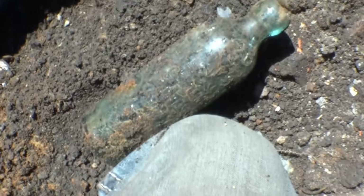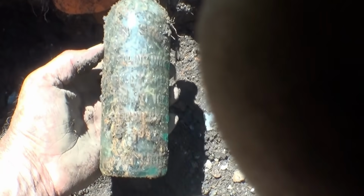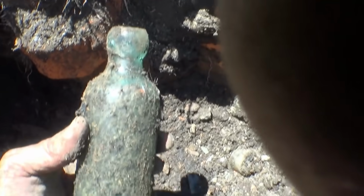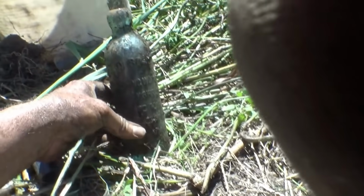All right, there it is. Yeah, it's whole. All right. Whoops. Apologize for my camera work, shakiness and stuff. All right, New South Bottling Works, Buckley and Kelly, under Carondelet Street address, New Orleans. Nice blob top. Yeah, first soda of the day. Found a lot of medicine bottles, a lot of sickness in here. But they weren't drinking many sodas back in the 1880s and 90s.